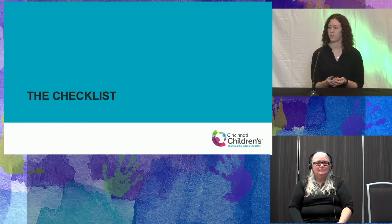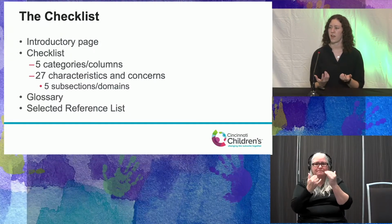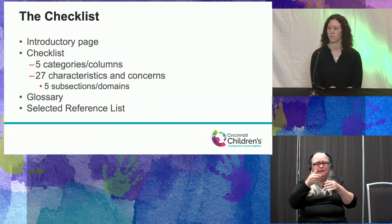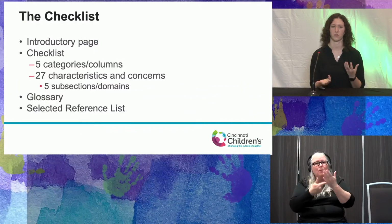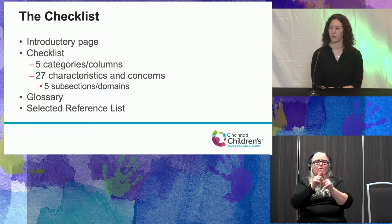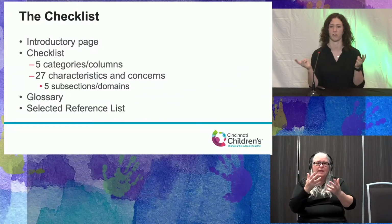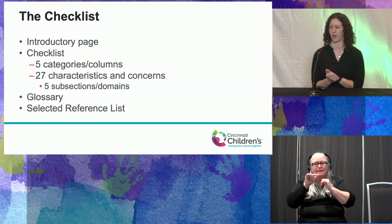So, moving into the checklist itself, this will make up the bulk of the presentation. The checklist is a 14-page document which consists of four main sections. The first is an introductory page, and this provides an overview of CHARGE syndrome. So what are the common characteristics? What are the diagnostic criteria? It also provides an overview of the checklist and how professionals can use it. And it also provides an overview of what I call the five educationally relevant domains of CHARGE syndrome, which I'm going to go into more in the next couple of slides.